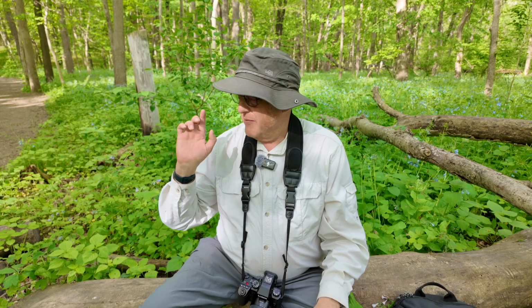Well, decided to take a little excursion today, middle of the week, it's a Wednesday, to Starved Rock State Park. And the reason is it's bluebell season here. If you can see, I'm kind of sitting in front of some bluebells. Looks like they're somewhat past peak.